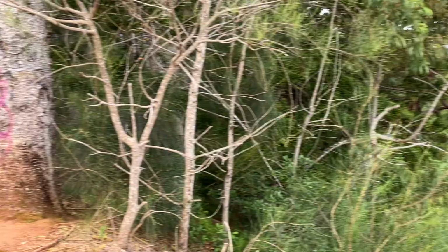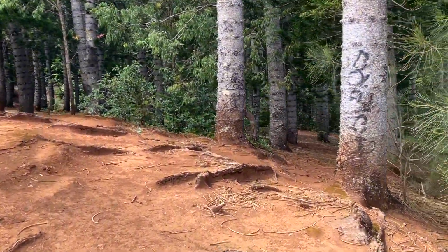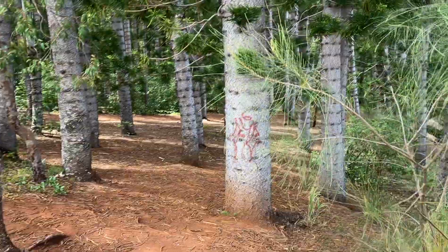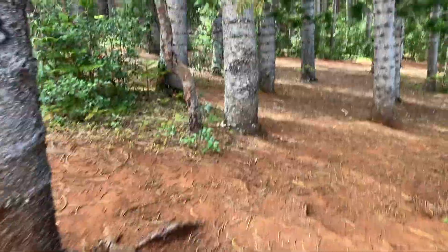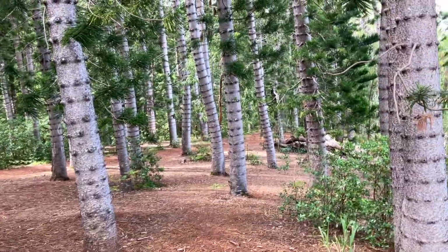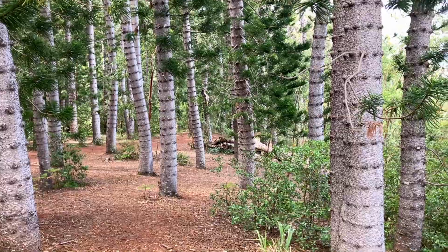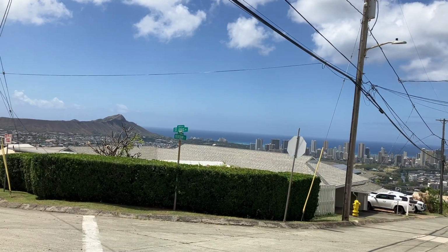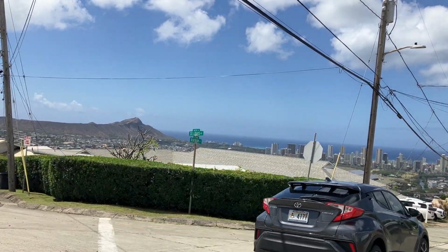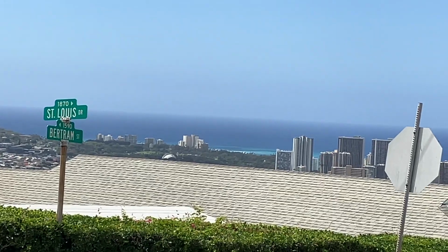So here's a little recap to give you an idea once again of Wa'ahila Ridge here on St. Louis Heights. And once again, there is a pretty cool trail if you continue down there, but it starts down near the University of Hawaii. Another perk about living on St. Louis Heights is you can check the surf in Waikiki off Diamond Head, which not everyone is aware about.